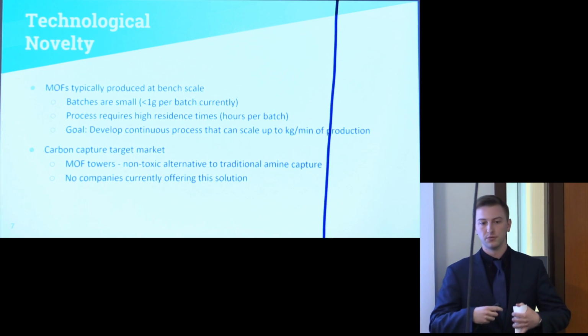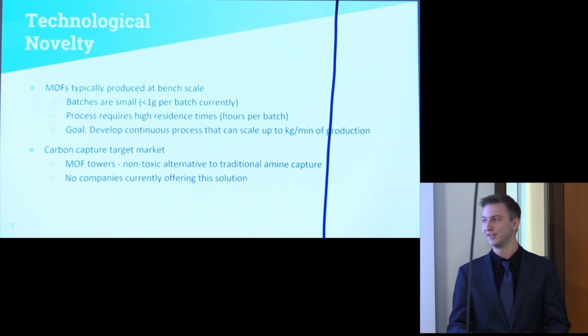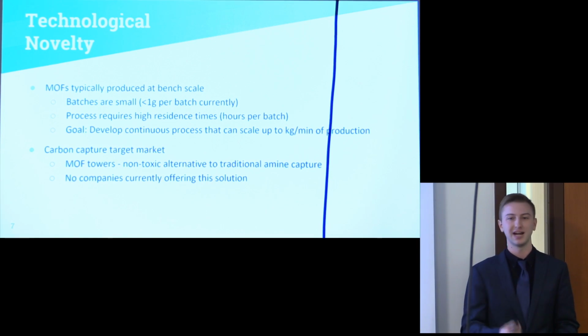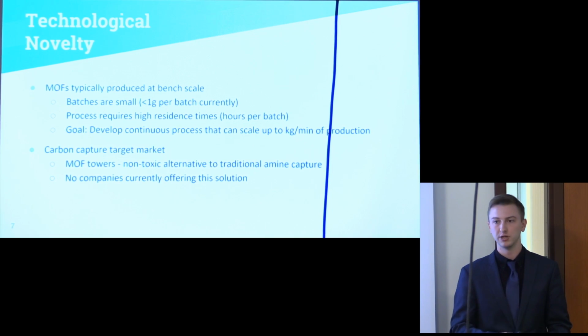So the technological novelty associated with this project: MOFs are typically associated with bench scale. Rachel and I have plenty of experience synthesizing these at R&D lab scales, where you're spending hours and hours and hours making less than a gram of MOF at a time. And that's just completely impractical when you're looking to use this in an industrial setting. So we're proposing the development of a continuous scalable process to produce MOF on the order of kilograms per minute rather than milligrams per hour.